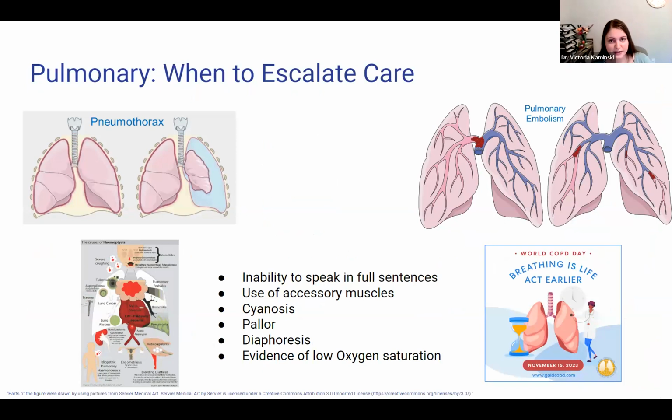And then we need to consider, when is it outside of our scope? When do we need to escalate care? So if the patient is having findings concerning of pneumothorax, based on our auscultation and the history we're obtaining from the patient, potential for pulmonary embolism. Again, I showed you those risk stratification scores. The inability to speak in full sentences, their use of accessory muscles showing distress, cyanosis or pallor, diaphoresis, or evidence of low oxygen saturation.